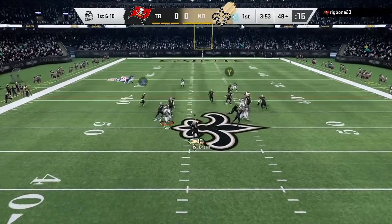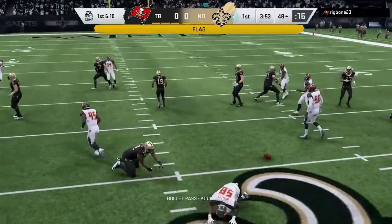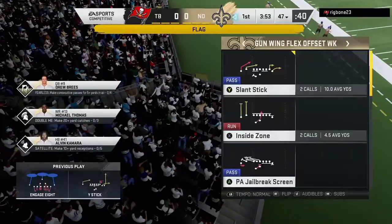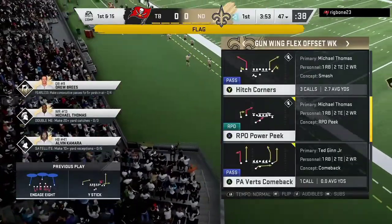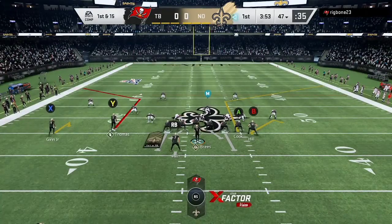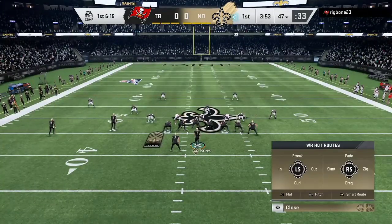Now a fake on the give here as they try the run-pass option. And it's incomplete, broken up. But there is a flag down. Let's see what that's about. Now those linemen, of course, can't be more than a yard downfield when a pass is thrown, and they might have been able to call that on a couple of guys there.